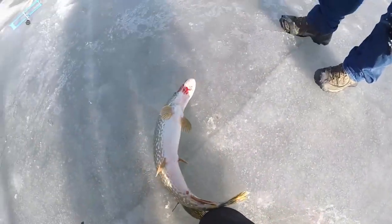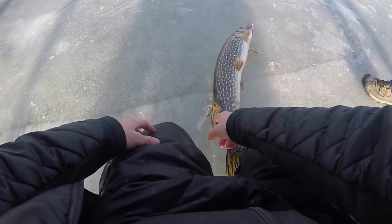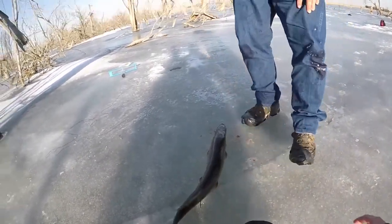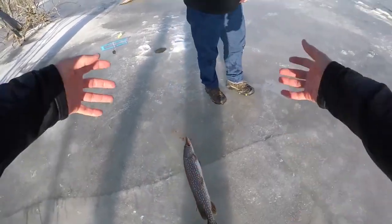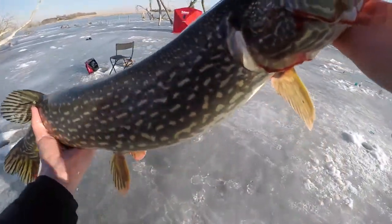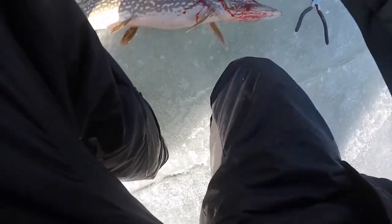Guys, we had one on this tip-up before, and he went ahead. Oh, he's tagged. He's tagged. So we're supposed to record his weight or measurement. We're supposed to get a measurement. All right, this might be a new PB, honestly, as far as length goes. Yeah, like 31. Okay.